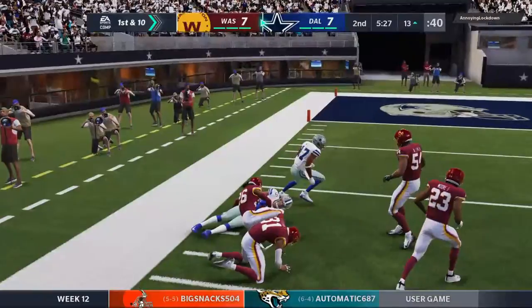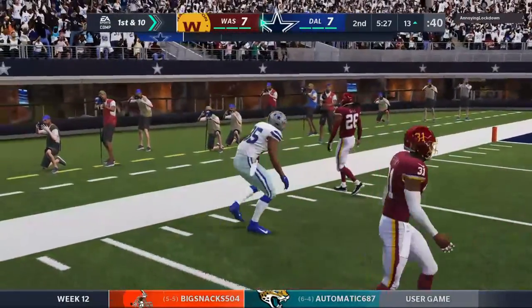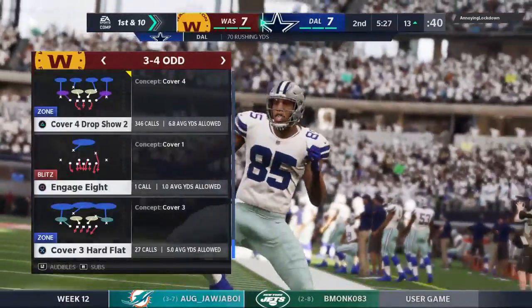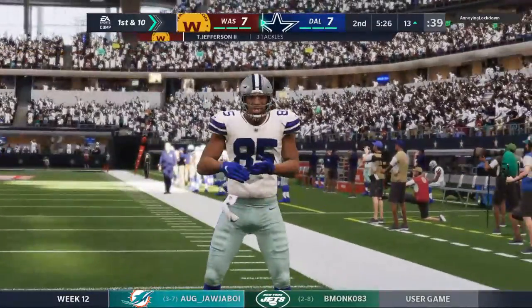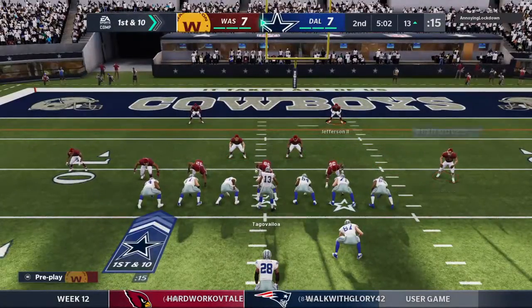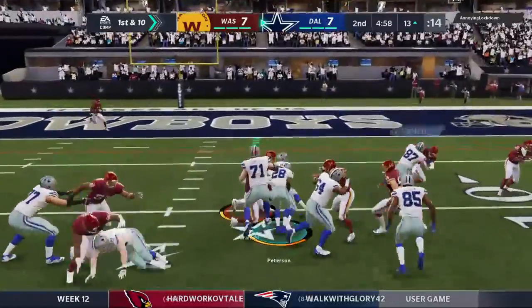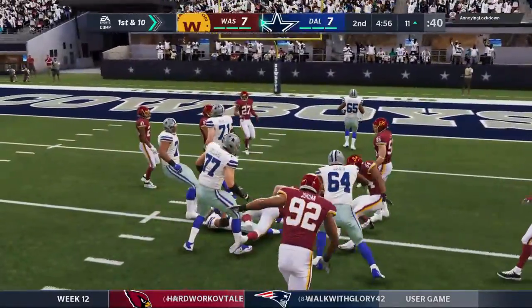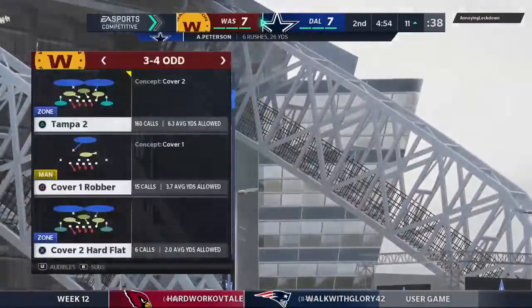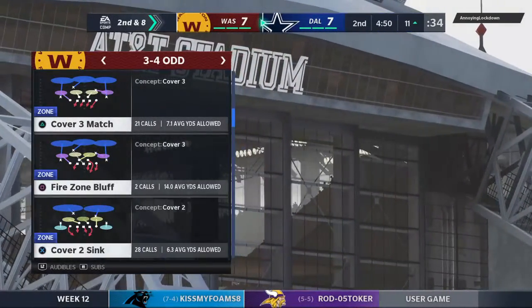And he'll get inside of Washington's 15 before being taken down. That's good. A big play here for Dallas. 46 yards. From the 13 now, they work on 1st and 10. And off comes to Peterson. And he'll be taken down here at about the 11. 2 yards that time. A stark contrast from the big chunk on the previous play.